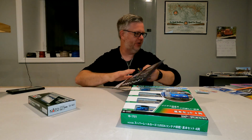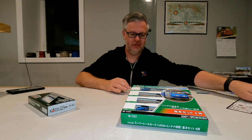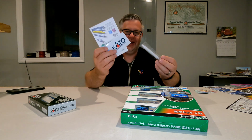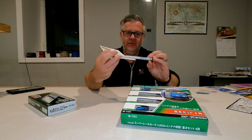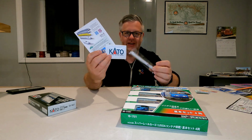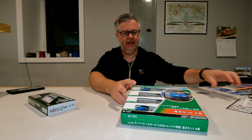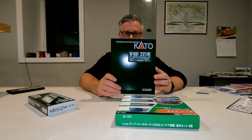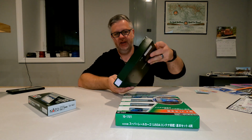I think we got the point across though, and they seemed to think that it was cool, so I don't know if they'll ever see this. But I did get some free swag while I was there for chatting with them. I got a sticker and I got a pen and stuff like that. Main reason why I went in was to get this 221 series, which I had already seen online anyway. I knew that I was going to ride this.